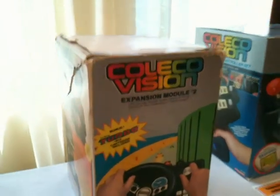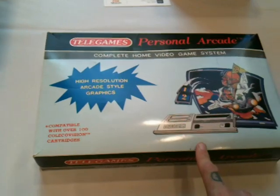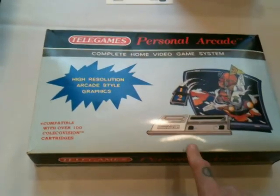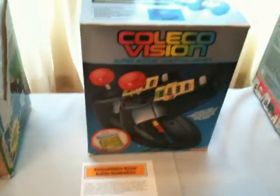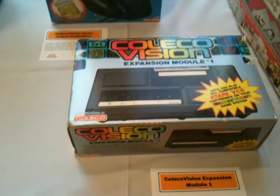And over here, you got the ColecoVision expansion module 2, which you would play Turbo, which actually came with the game. Of course, you got the Sears Telegame, which actually played ColecoVision. So this is a nice little sought-after console, which I want to get my hands on eventually. Then, of course, you got the Super Action controller set in box in great condition. You got the expansion module 1.